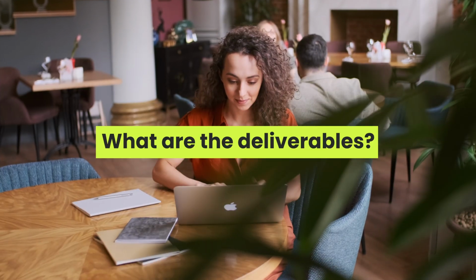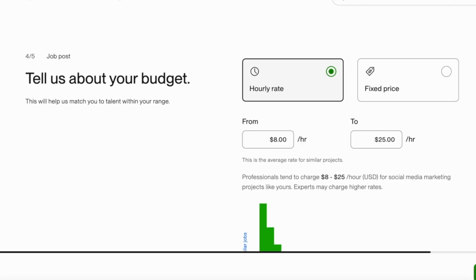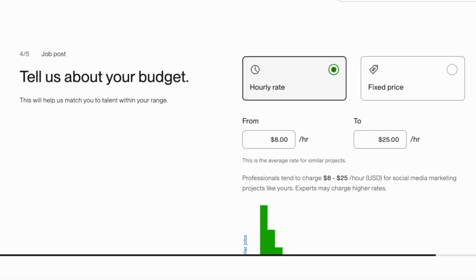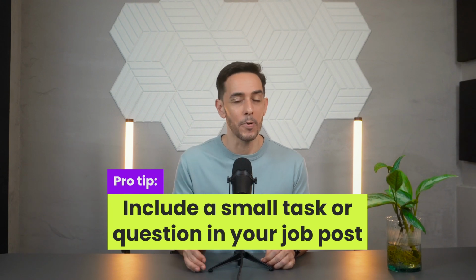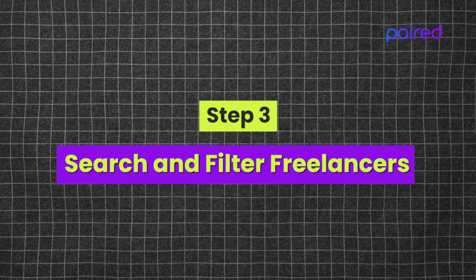For example, what are the deliverables? Are we talking about a completed website or 5 blog posts, for example? What's the timeline? Are there any tools or software they'll need to use? Set your budget. You can choose hourly rates or a fixed price for the whole project. Pro tip, include a small task or question in your job post, like what's your favorite graphic design style? This helps you identify freelancers who are paying attention and serious about your job. Once your job post is live, freelancers will start applying. You can also browse through Upwork's talent marketplace and invite specific freelancers to your project if someone catches your eye.